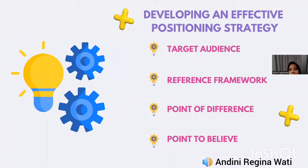Number 2, reference framework, the categories in which the brand competes. For example, in the social networking space. Number 3, point of difference. The most attractive benefit offered by a brand that stands out from its competitors. For example, the largest network of professionals and recruiters to help advance careers, develop business acumen, industry knowledge, and personal development.